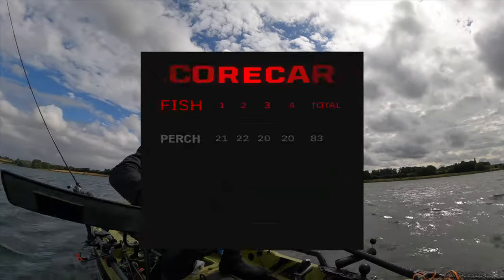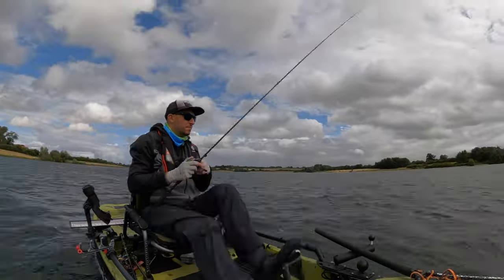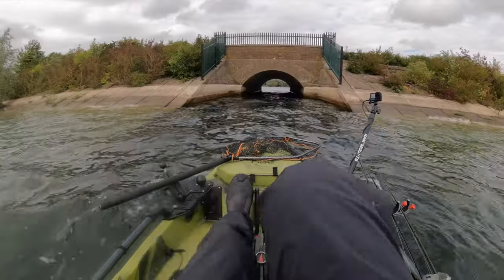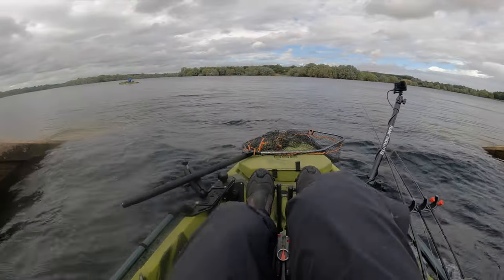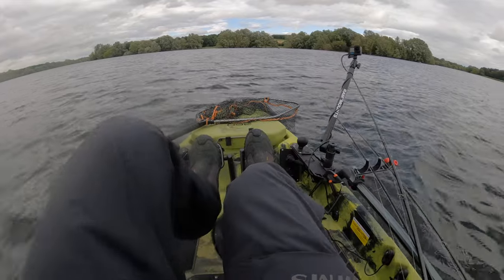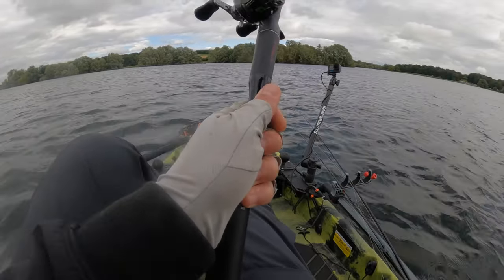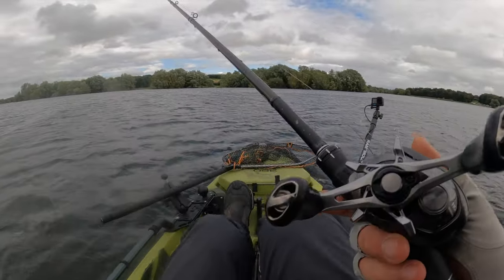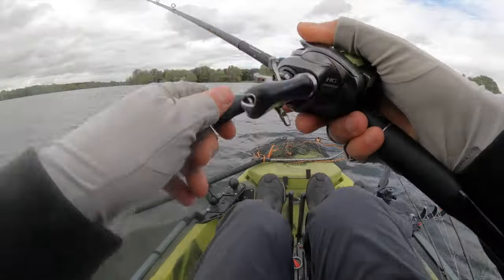Good. I tried to catch more perch, but with no results. So now I'm making my way back to where I got a pike. Time to go for pike for the rest of the day until 6. So 2 hours and a bit. Let's do some pike fishing.